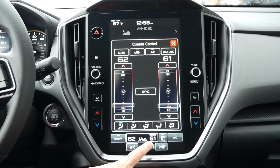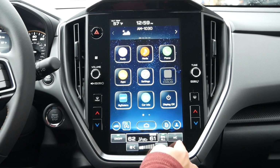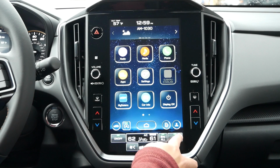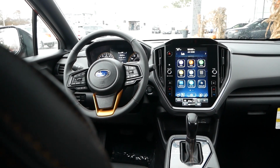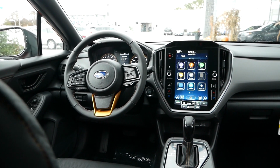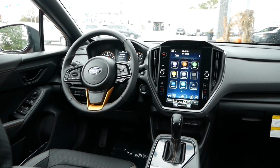The controls for the fan speed and AC can be found at the bottom of the screen and is well within arm's reach and should become second nature to use if you're hopping in from an older Crosstrek. While Subaru likes to keep things simple with their interiors, buyers should enjoy the minimalism and user-friendliness as everything is within arm's reach.